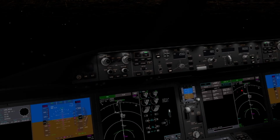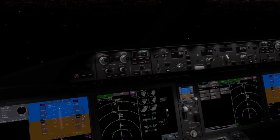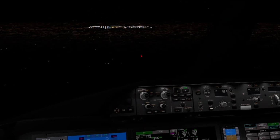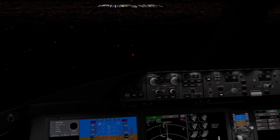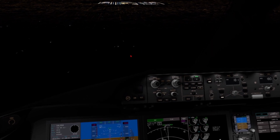Auto brakes on 3. We're gonna go to speed 180. We're gonna keep the speed brakes out. We're gonna go flaps 18.